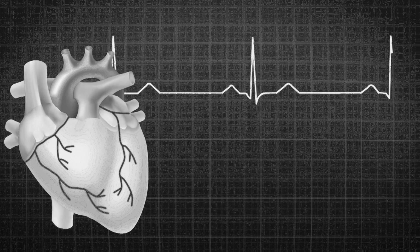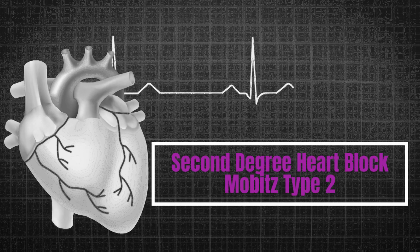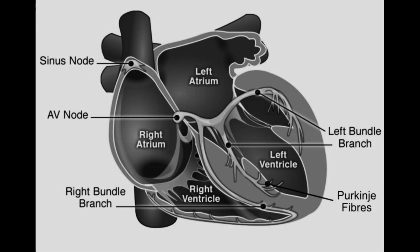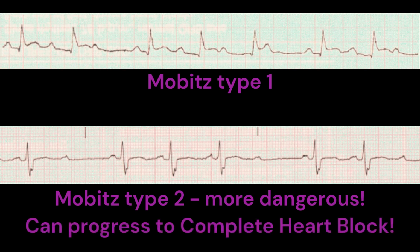In this video, we're going to discuss an EKG analysis of second-degree heart block, Mobitz Type 2. Second-degree heart block, Mobitz Type 2 is a type of heart block where there is a delay in the conduction of electrical signals from the atria to the ventricles. This type of heart block is considered to be more severe than Mobitz Type 1 because it can progress rapidly to complete heart block. We will discuss the difference between Mobitz Type 1 and Mobitz Type 2.